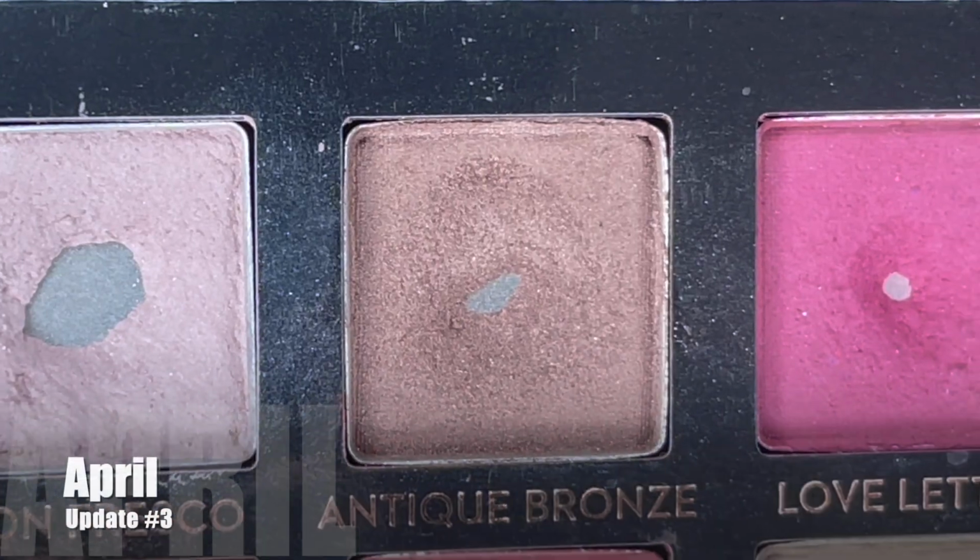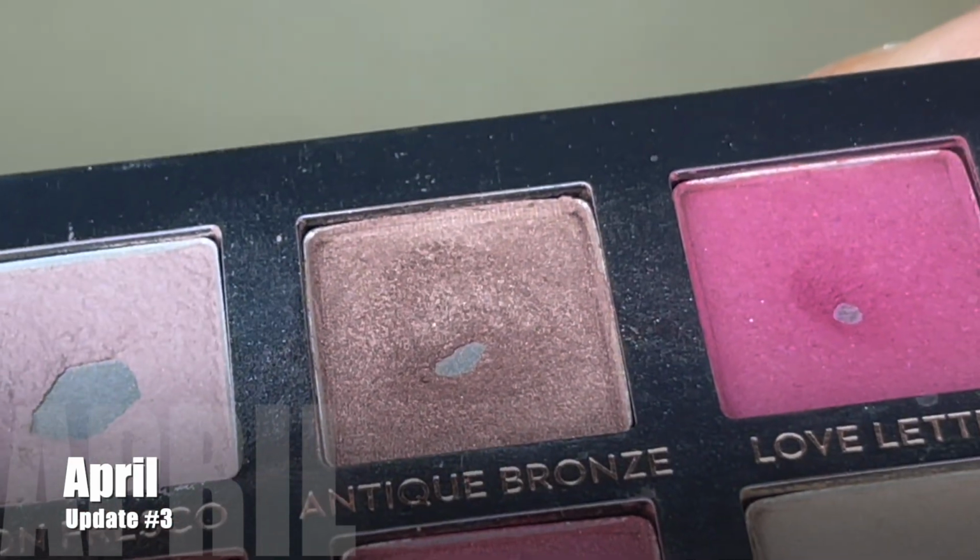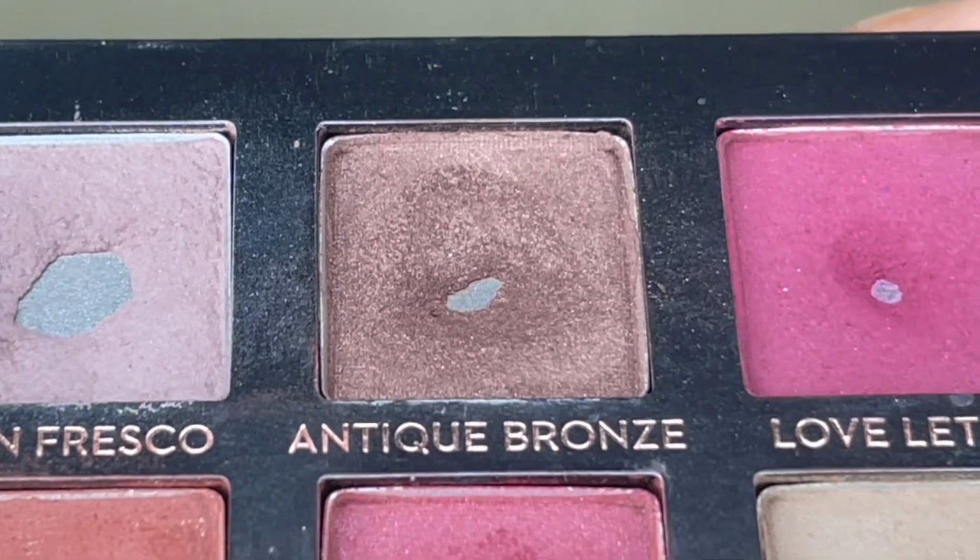So I will eventually get to that one. It will pair well with a purple that I'm working on, so I'll try and bring that in more in the next month. That'll be a goal for me for this next one, is to expand pan on antique bronze a little bit.